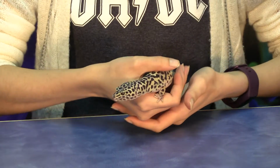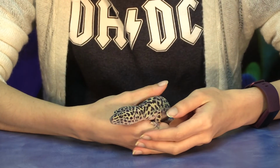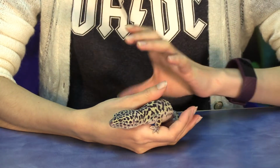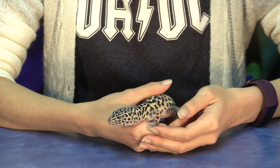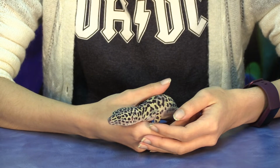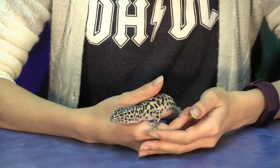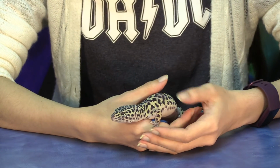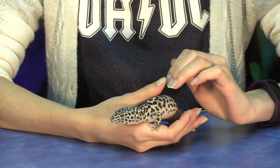All of our animals are super excited this morning. One really cool thing about Randall is he actually has eyelids. Being from the desert, there's a lot of sand and a lot of dust that can get in his eye, so he'll actually blink it away. He has eyelids.